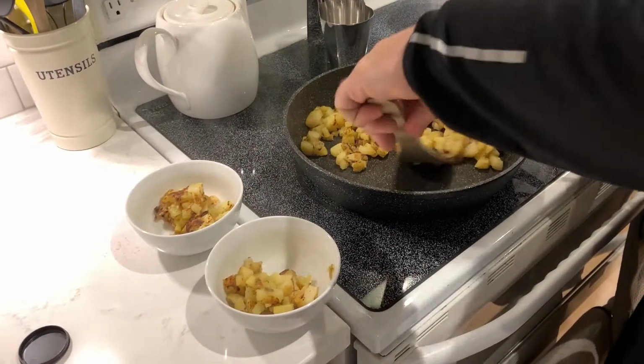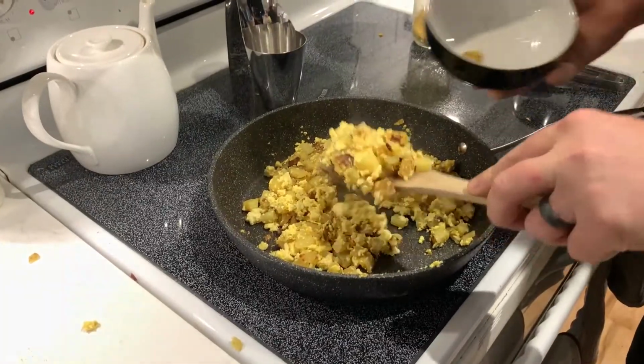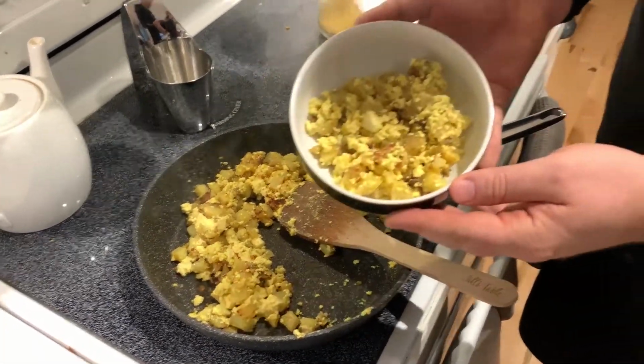Some of the things that we love to use potatoes for are for breakfasts. We'll dice them up and we'll have fried potatoes either on their own, or we'll also add a tofu scramble with that. That's definitely a favorite. Chris and I actually had that for lunch as well today. We'll do that for breakfasts.